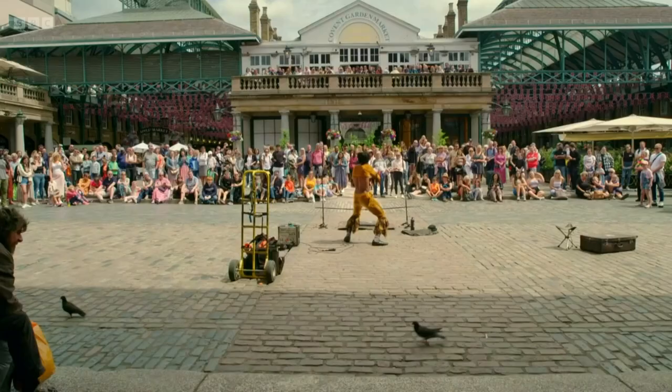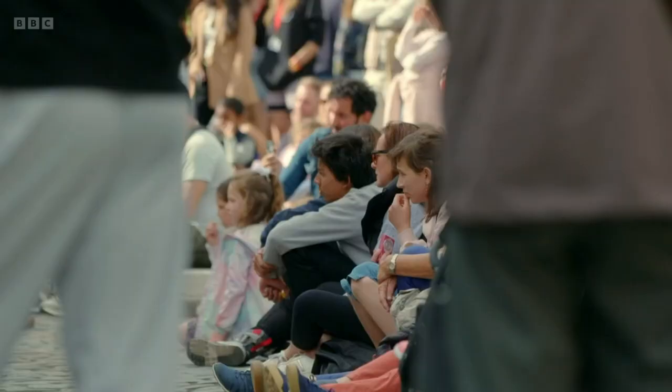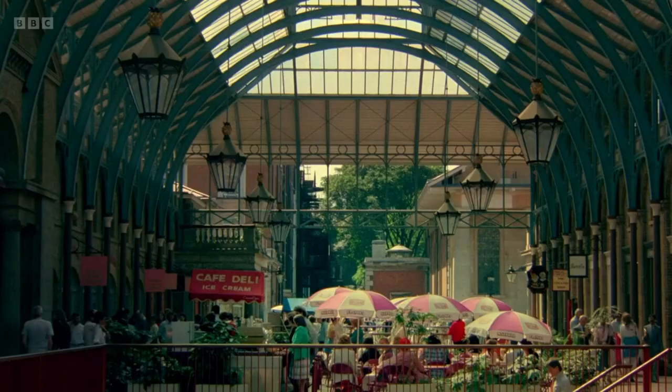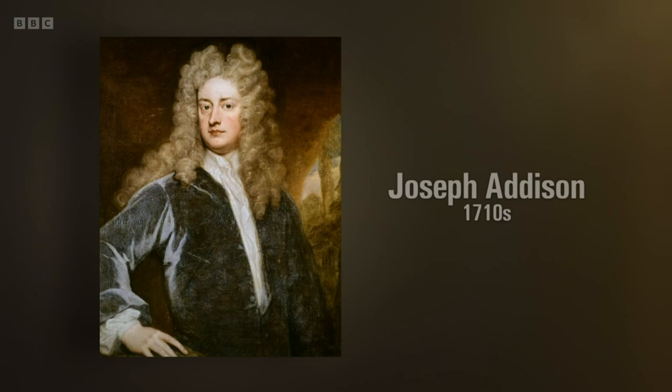For a man who likes urban culture, Covent Garden in the early 18th century has it all. It has both high culture in the sense that the theatres are there, and it has the teeming popular culture of the market. For Joseph Addison, there wasn't another place like it.